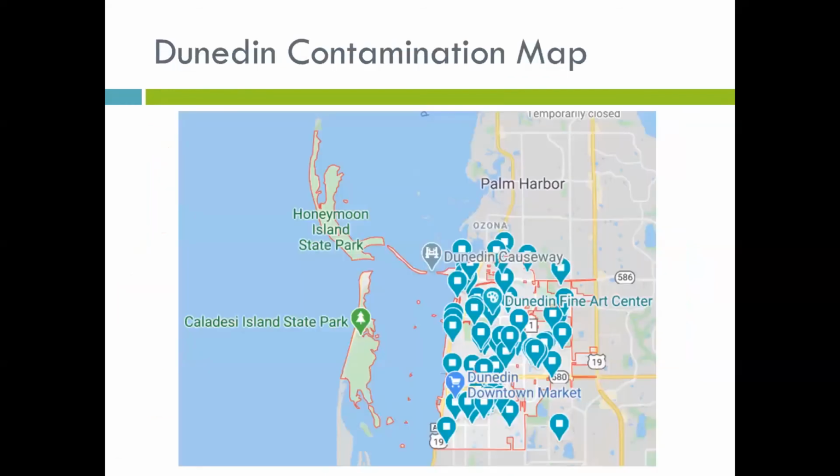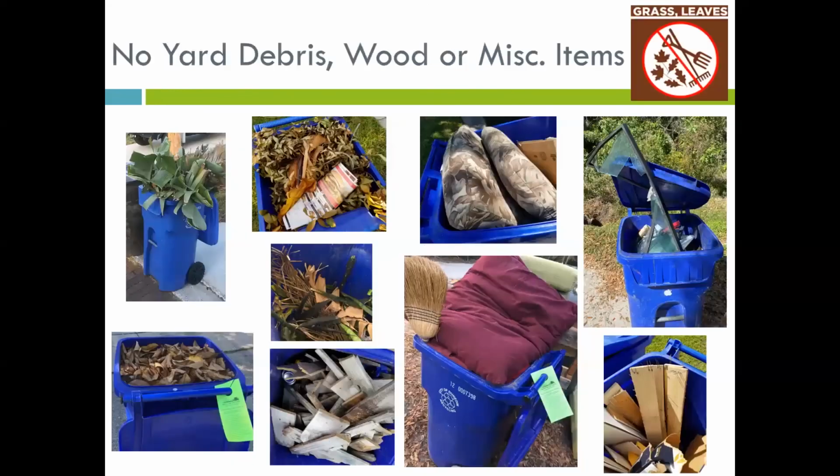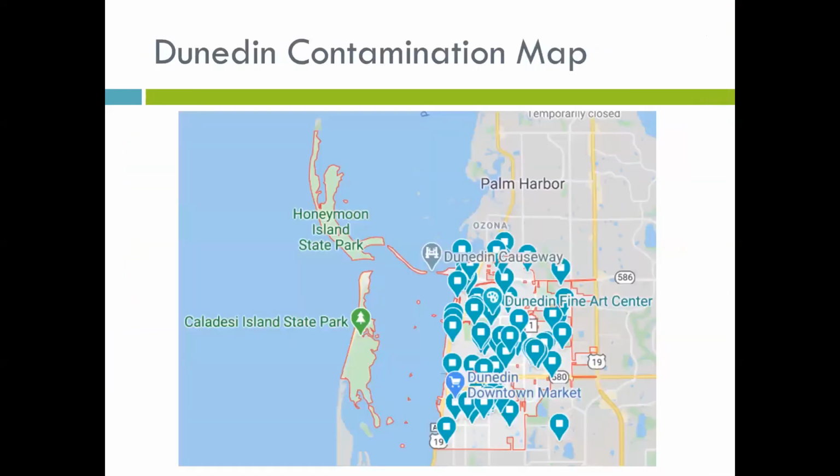Yard debris is another contaminant that is commonly found in the bins. These are some pictures from Dunedin residents showcasing maybe some of the confusion that's still out there. We cannot accept any yard debris, wood, or miscellaneous items in our bins, such as cushions, fish tanks, brooms, and anything like that.